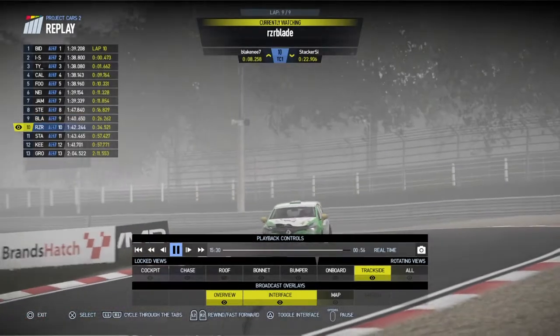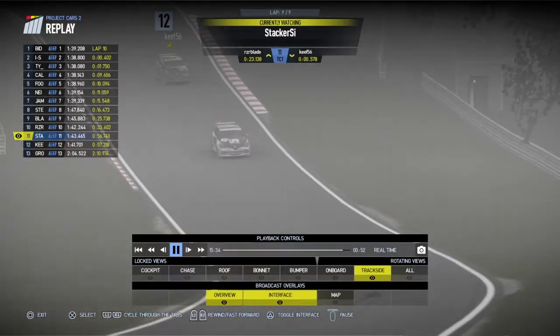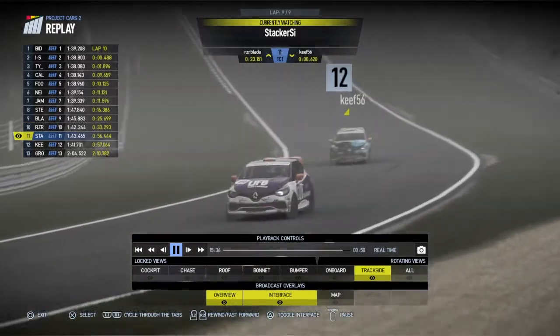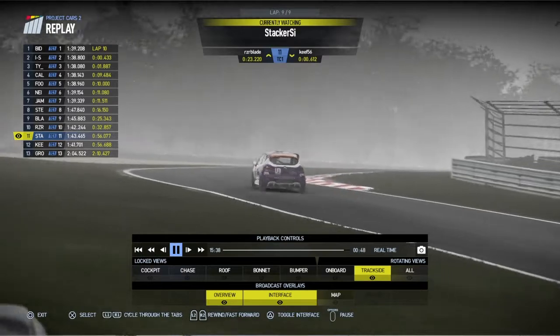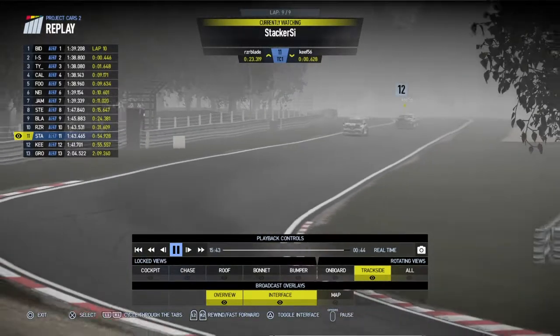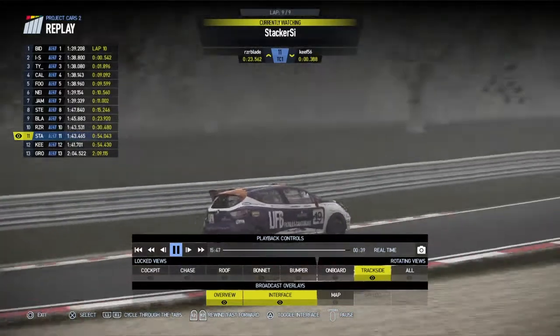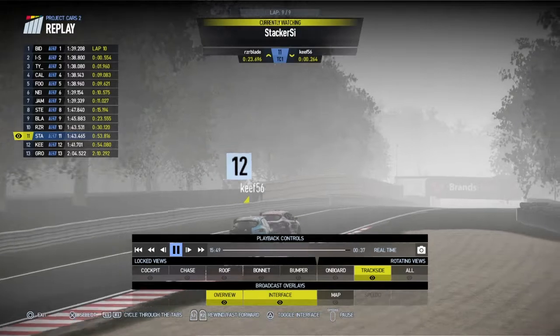So there, we've got Arzadal Blade in 10th place, coming towards the line in 10th position. And then we've still got a battle on here: Stacker and Keith battling on this last lap towards the line. We go through Sheen Curve, very nice through there, up towards Sterling's. Obviously, Growly Bear's finished in 13th because he got lapped. Stacker is coming up towards the line, with Keith right behind him.